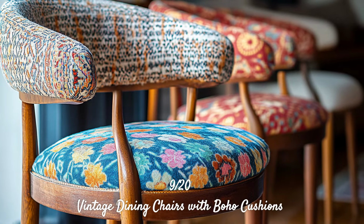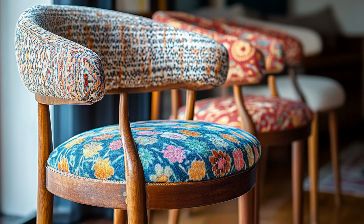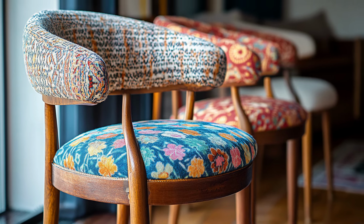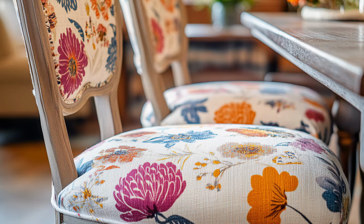Reupholster vintage dining chairs with a mix of colorful, boho-inspired fabrics and cozy cushions. These chairs will create a lively, welcoming atmosphere in your modern country cottage dining room, adding charm and comfort to every meal.